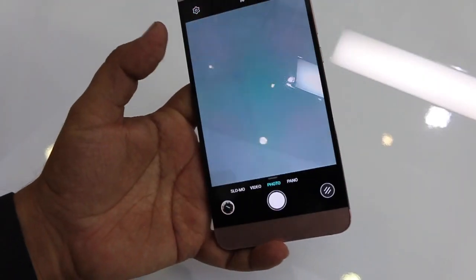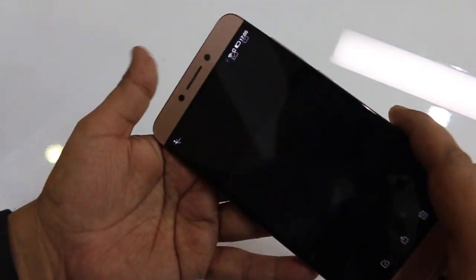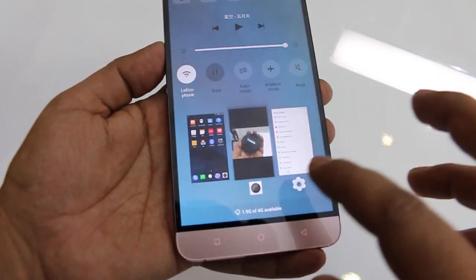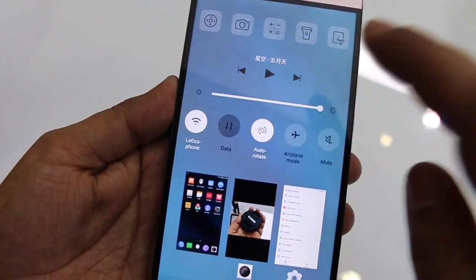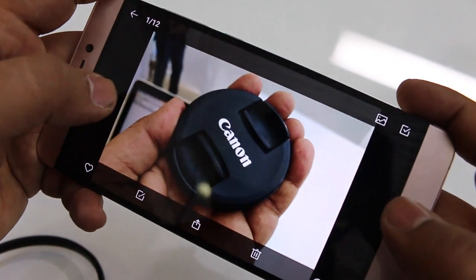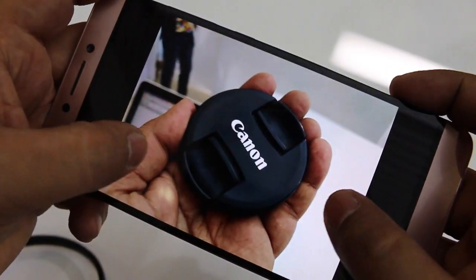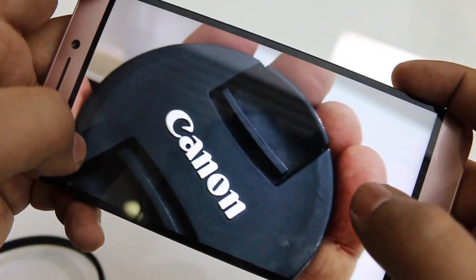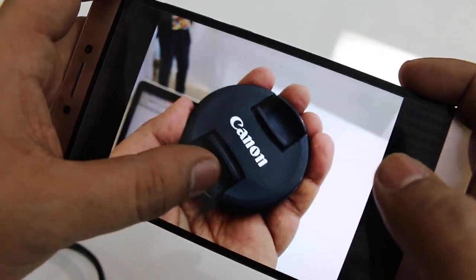Let me take a look over the camera and show you the camera samples which we have taken. So camera is something which is very nice on this device, and it has produced some very good results. Let me turn on auto rotation and show you some of the camera samples which we have clicked. So this is one of the camera samples which I have clicked in a macro mode, and this has come out really well in terms of details I wanted to capture, and in terms of colors as well.